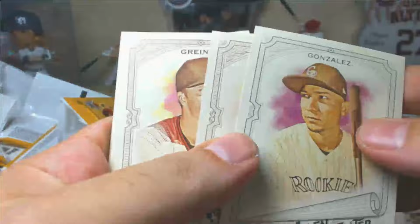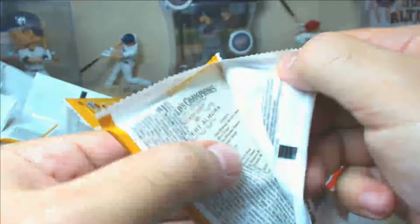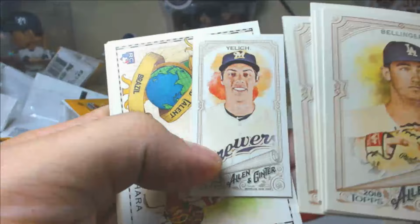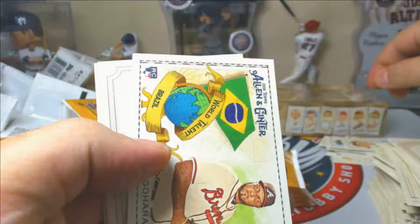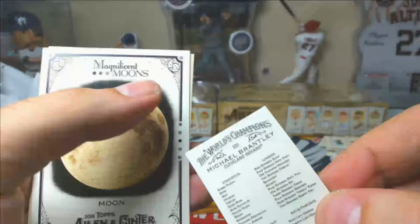Dustin Fowler, high number, SP. Tanaka, A and G back mini. You're killing me, Smalls. Well, Christian Yelich, base mini. Mitch Haniger, high number, SP. And Brantley, black border mini.